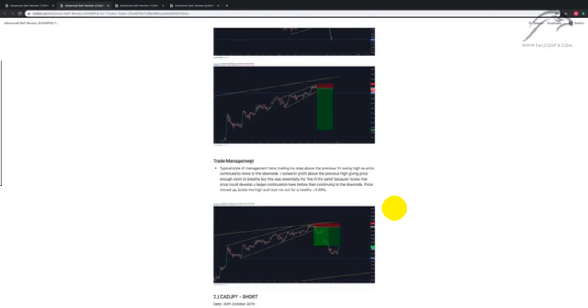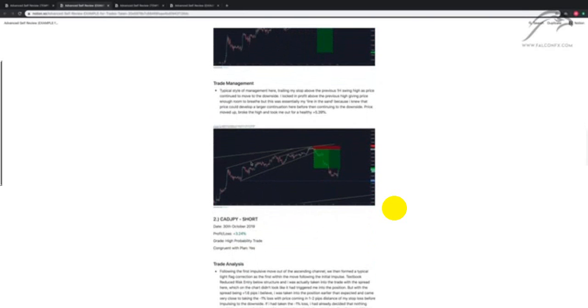And as you can see, just filling out, keeping things simple. And you can see here with the screenshot, it's important to take a look at the overall structure of where you got taken out. So then you can go back and look at those trades that you've taken to see if you're doing things in a similar way.